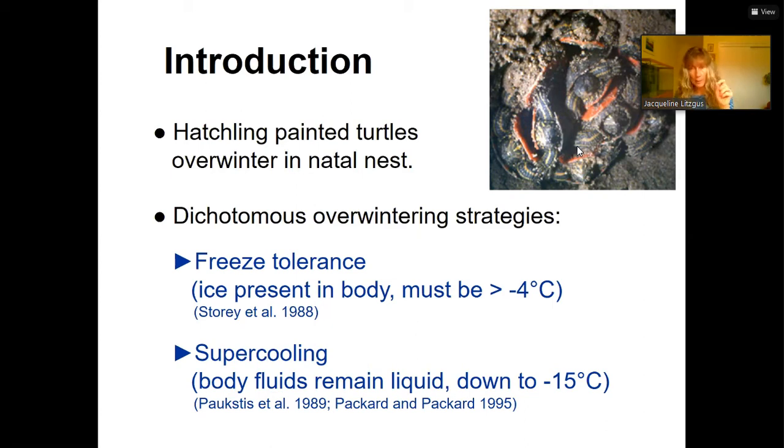They're pretty small creatures, but this is still quite phenomenal. Usually we only think of tiny little insects being able to pull off these kind of supercooling capacities, but hatchling painted turtles can do it under ideal laboratory conditions. So in the lab studies that we were doing, we routinely saw painted turtle hatchlings get down to -15 and survive.